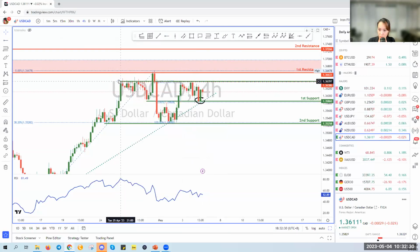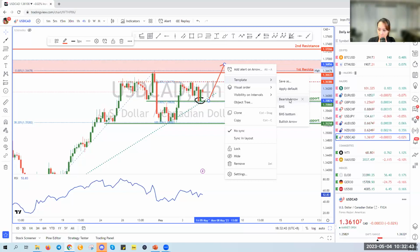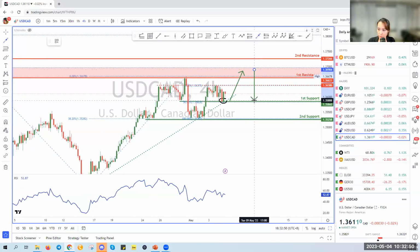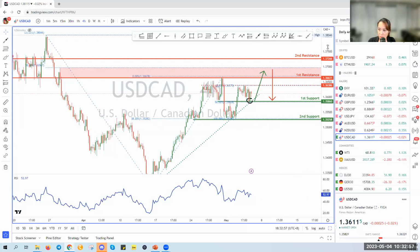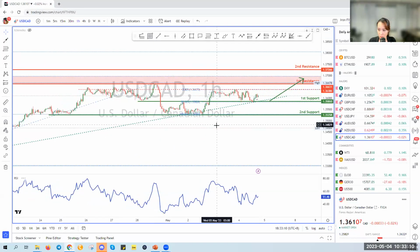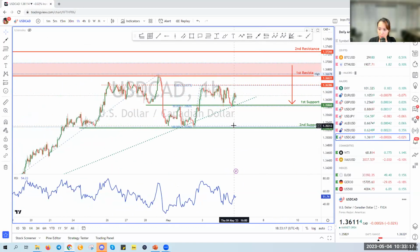Let's say if it breaks above this intermediate resistance, right? It could go up to my first resistance. You may consider to sell from this resistance here, because it lines up with 78.6%. But if you think the area is quite big, or too wide for you, you can zoom in. Let me zoom in to find the entry. Okay, I remove this one.